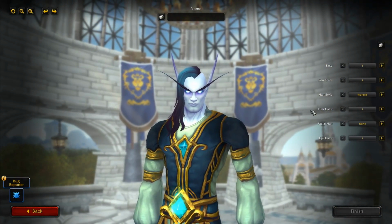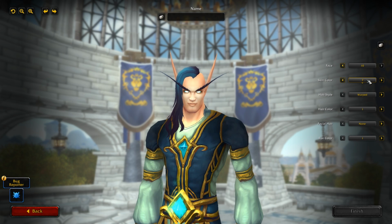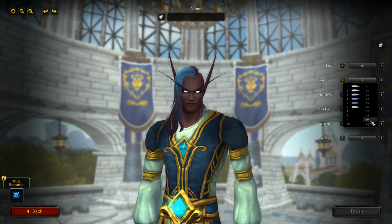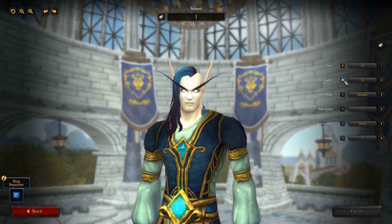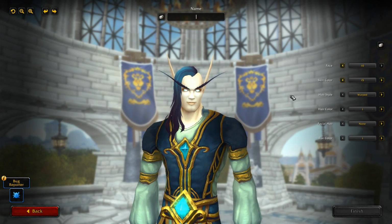So basically what they've done is added all of the Blood Elf skin tones to the Void Elves, and this is what they look like. They've added all 14 of them, including some of the brand new ones being added in Shadowlands, which is awesome. So this is what some of them look like. Pretty cool. It's such a cool juxtaposition, having the edgelord hairstyle with the lighter skin tone. It's kind of nuts.